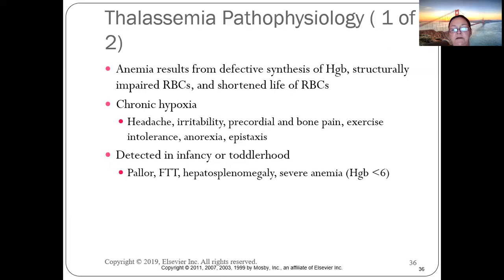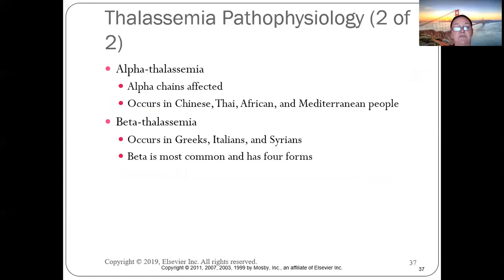It's usually detected in infancy and toddlerhood because they're very, very pale, they have failure to thrive, they have hepatosplenomegaly, and they'll start having severe anemia. The first time you bring those babies in, we start checking their hemoglobins at a year of age, maybe 6 months of age. If they're looking really pale, with failure to thrive, even before that. We check it, put them on iron supplements, check it again, and if it's still not coming up, we check it again and send them to hematology.